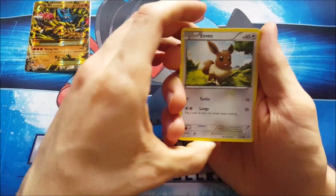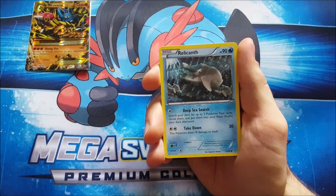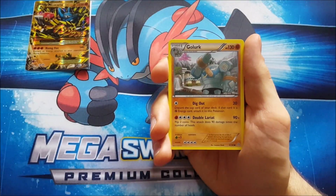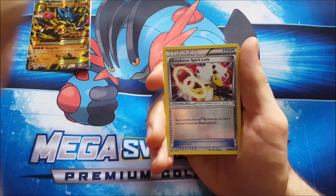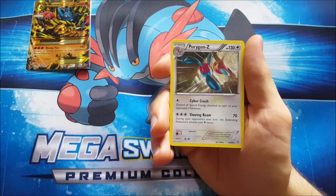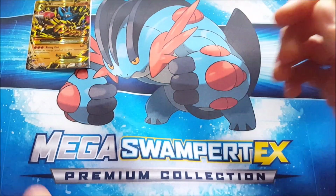So we start off the pack with a cool looking Eevee, a Persian, a Relicanth, Porygon, Golurk, Sceptile Spirit Link, Gloom, Ace Trainer, one out for our Spirit Link reverse, that's pretty cool, and a Porygon-Z, or Z, depending if you're American.